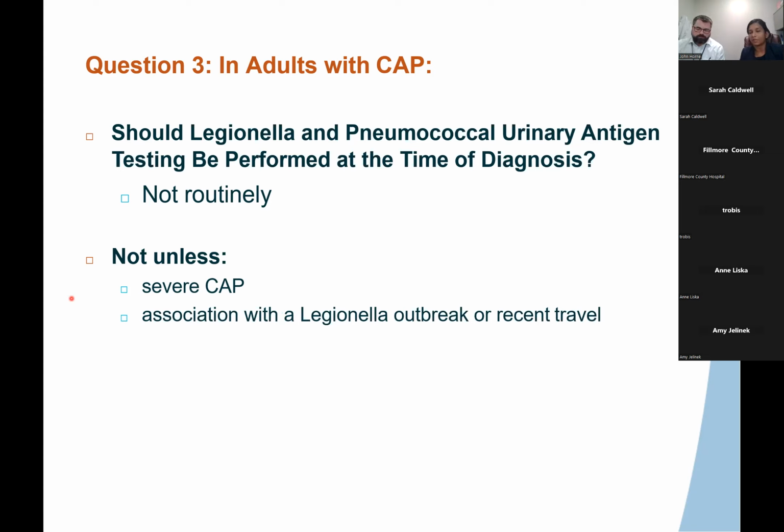Yep. And then, should Legionella and pneumococcal urinary antigen be tested on everybody? It says not routinely. Now, if people are going to the ICU, I think checking Legionella and pneumococcal urine antigen would be a very good idea. One of the things people will say is, we don't see a lot of Legionella, so should we be checking Legionella if we don't see it? That's a two-parter, I think. Number one, if they're not seeing it, it could be because they're not checking it.